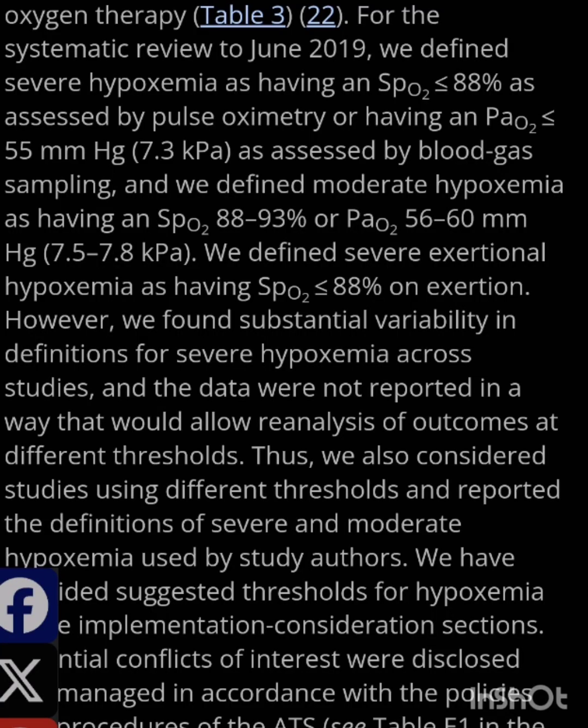Okay, so for the systematic review to June of 2019, the panel defined severe hypoxemia as having peripheral blood oxygenation equal to or less than 88% as assessed by pulse oximetry, or having a partial pressure of oxygen equal to or less than 55 as assessed by blood gas sampling. The panel defined moderate hypoxemia as having a peripheral blood saturation of 88 to 93%, or partial pressure of oxygen of 56 to 60. Again, they defined severe exertional hypoxemia as having peripheral blood saturation equal to or less than 88% on exertion. They found substantial variability in definitions for severe hypoxemia across studies, and the data were not reported in a way that would allow reanalysis of outcomes at different thresholds.